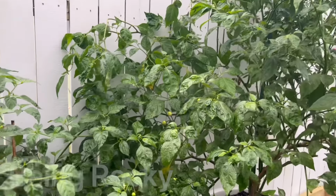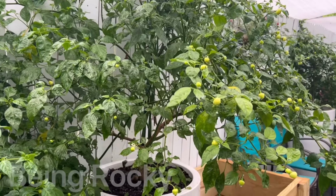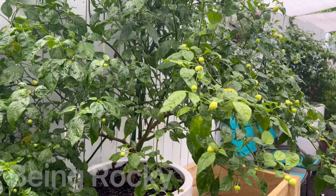So at least we're getting back now, because our garden looks happy. Let me show you guys the pimento peppers.